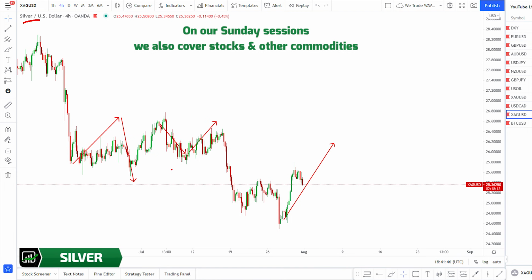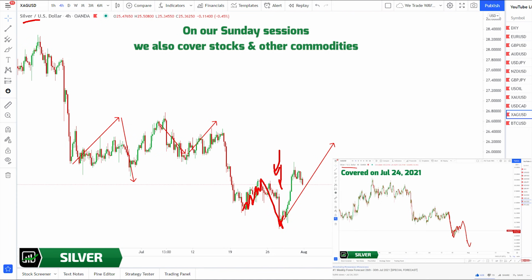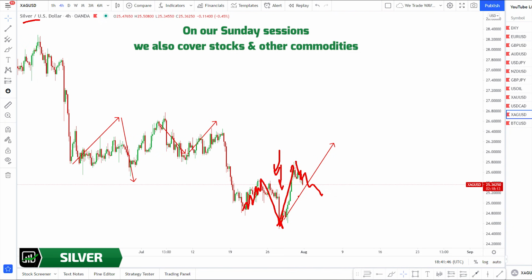Silver for this one, we said last week we are expecting market to correct for another drop. This is exactly what market did. After this down wave, market went all the way up and now we are correcting. What next? If we get a corrective structure, another up wave. At the moment, we are waiting for market to finish this corrective structure for another up move.